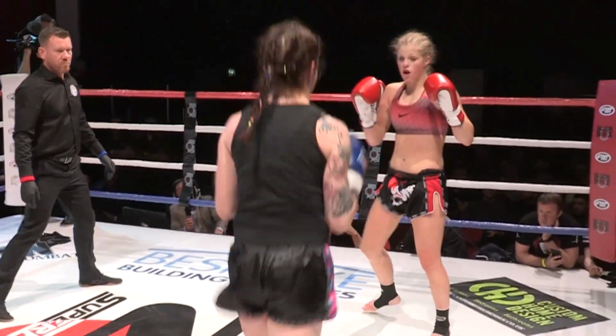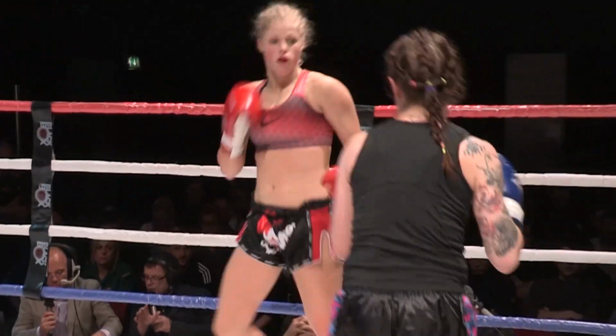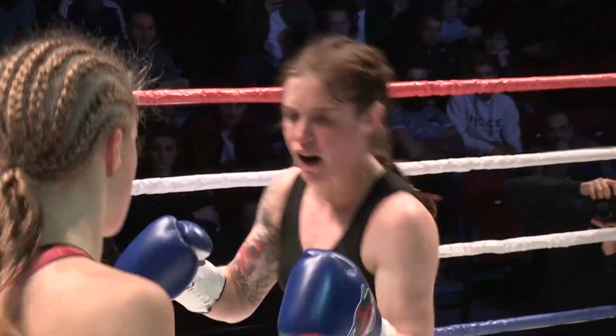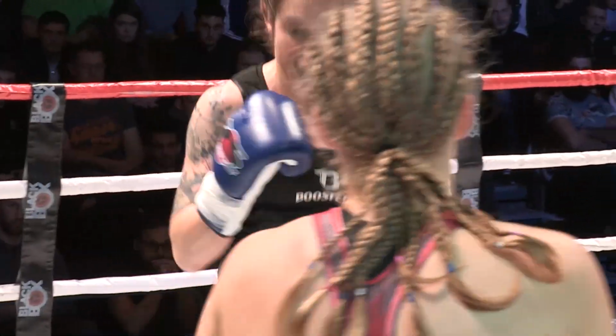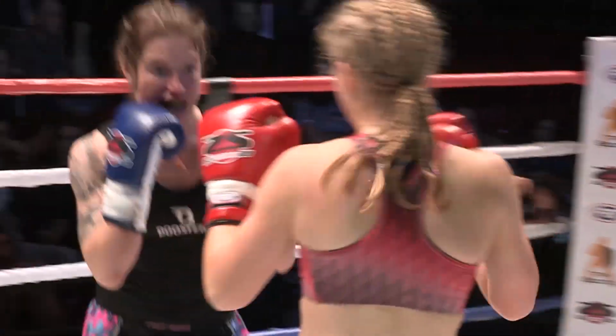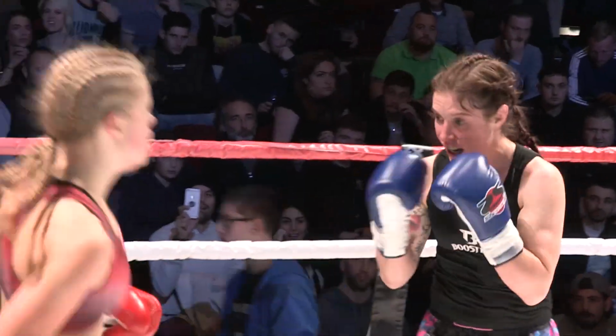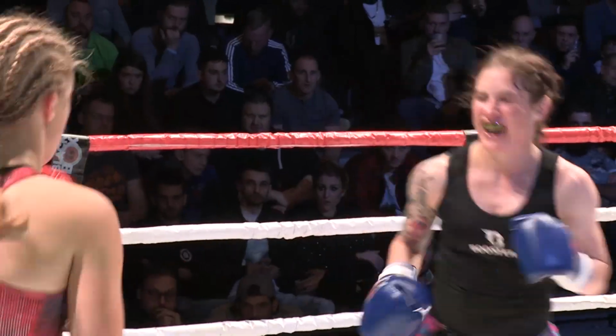And as we saw again, a carbon copy start to the second round as from the first from Bryony, looking to walk Hannah down. But again, Hannah chopping at that base to try and stop the momentum. But this time, Bryony stays in the pocket with her, Chris. Good stuff from Bryony, but she hits a huge right. Alternating punch combinations, and Turner leans away to avoid the counter.